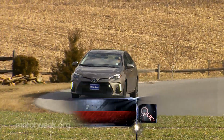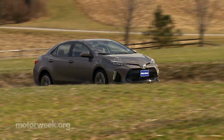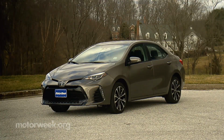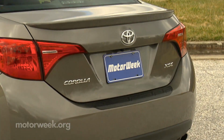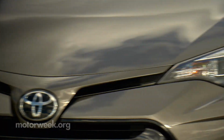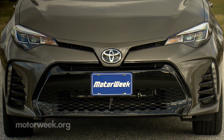The 2017 Toyota Corolla marks a 50-year milestone on the road. We applauded the more dynamic styling of the 11th generation in 2014. This year, that's been fine-tuned. The LED headlights are narrower, while a more prominent grille favors the all-new Camry.